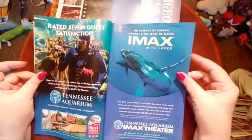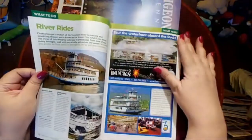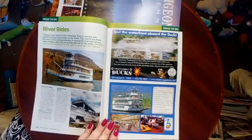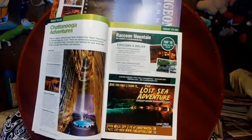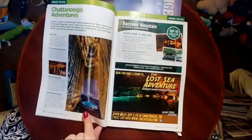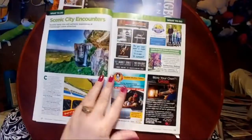Oh, that's pretty. Their aquarium, the Chattanooga Sea Aquarium, is downtown. We got rerouted due to traffic conditions through downtown and drove right by the aquarium. Lost Sea Adventure again. Ooh, isn't that pretty? That's pretty too.